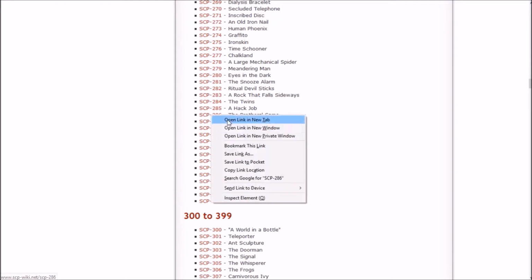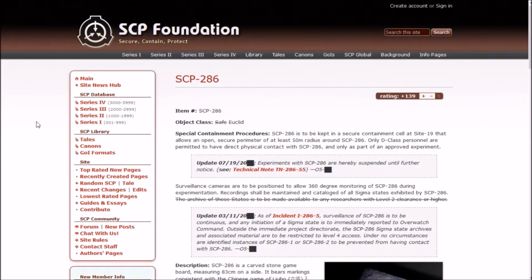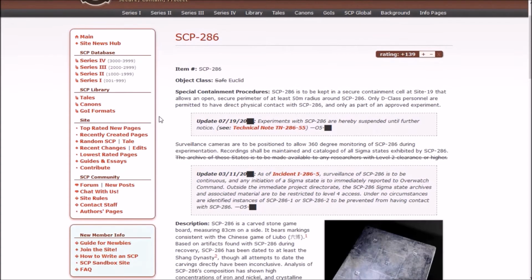Next up, the Brothers game. Which was safe, but is not anymore. 286 is to be kept in a secure containment cell at Site 19 that allows an open, secure perimeter of at least a 50-meter radius around 286. Only disposable dudes are permitted to have direct physical contact with 286, and only as part of an approved experiment.